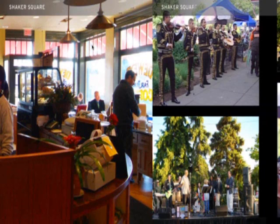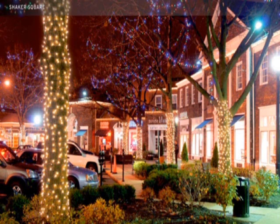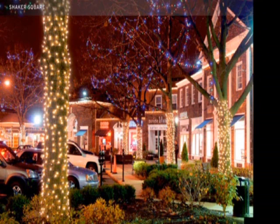And I mentioned at the beginning that Studio Graphique has actually made Shaker Square our home. We love the vision for this development so much that we actually moved in 5 years ago and now call it our home.